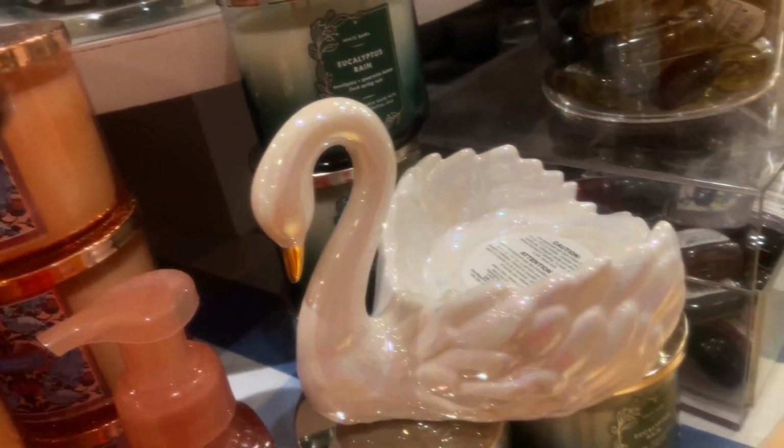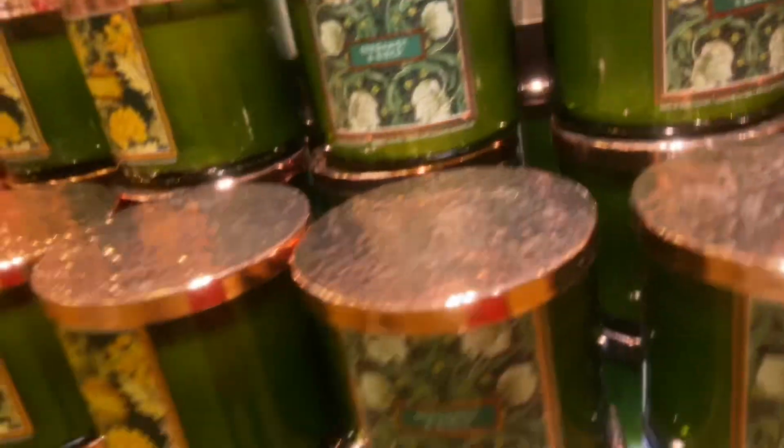And then you got your eucalyptus rain. You got your traditional spring repeat scents back here.